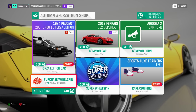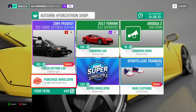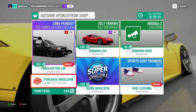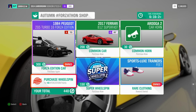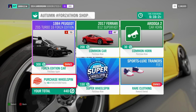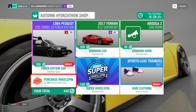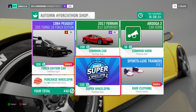Now we come to the big change that happened this week, because last week, purchasable regular wheel spins were only 10 Forzathon points. This week, they have gone up by 400% to 40 Forzathon points. That is absolutely insane, guys. That is a crazy difference. It makes these much harder to obtain, and I don't know if the prices are going to make up for the difference when it comes to super wheel spins.